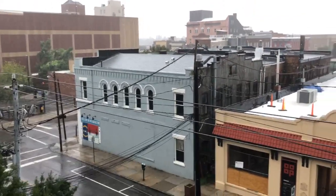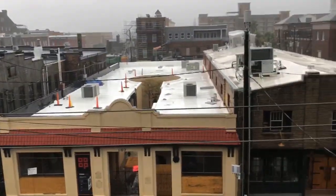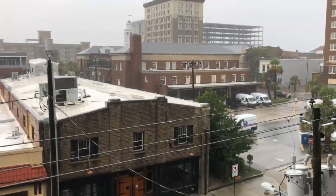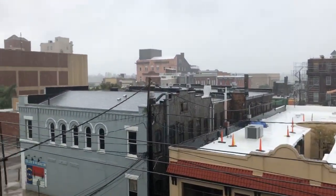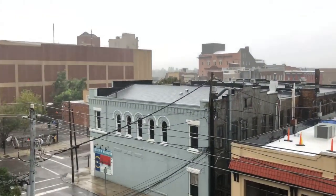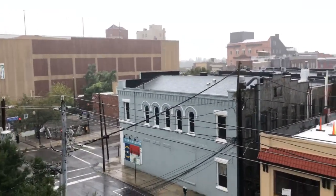So I'd encourage everyone to stay safe, stay out of this rain and this wind, because it's only going to get stronger. Like I said, these are tropical storm force winds that we're starting to see. These aren't as strong as they're forecast to be, but it's only going to get worse as we go through the afternoon and certainly into the evening.